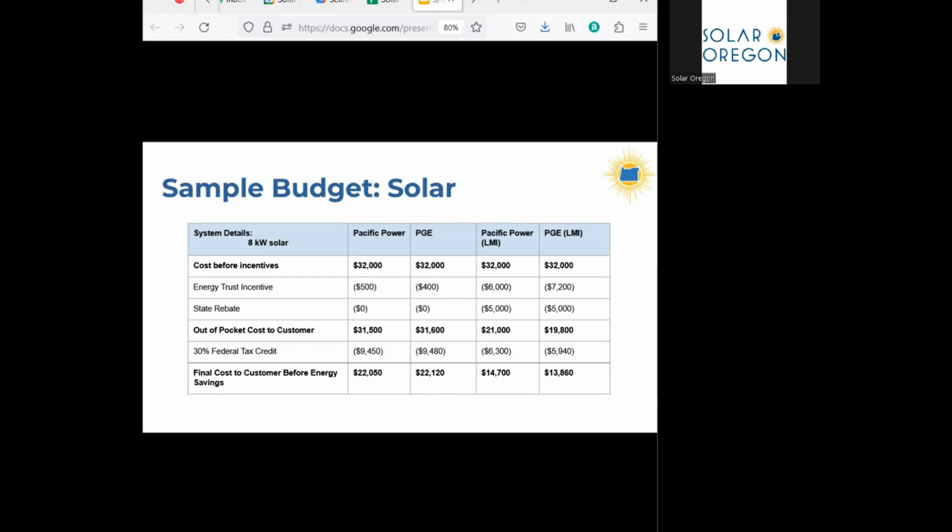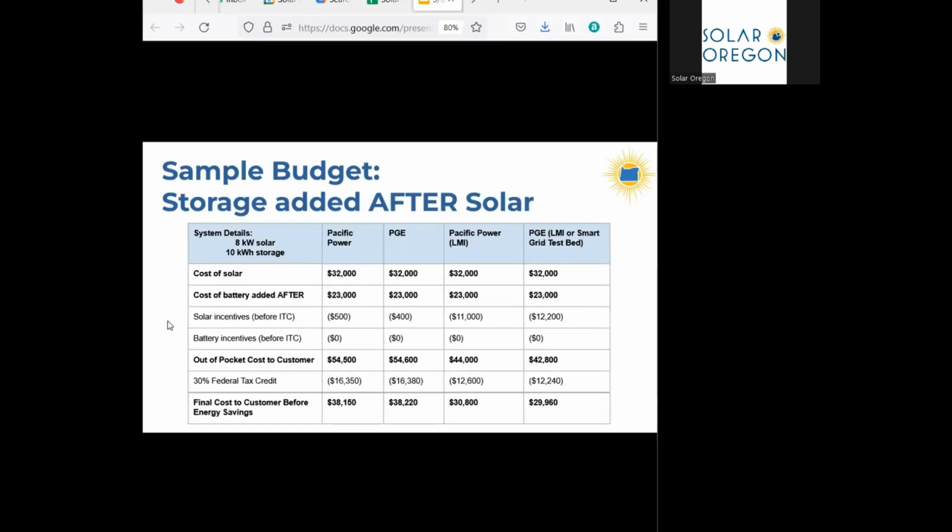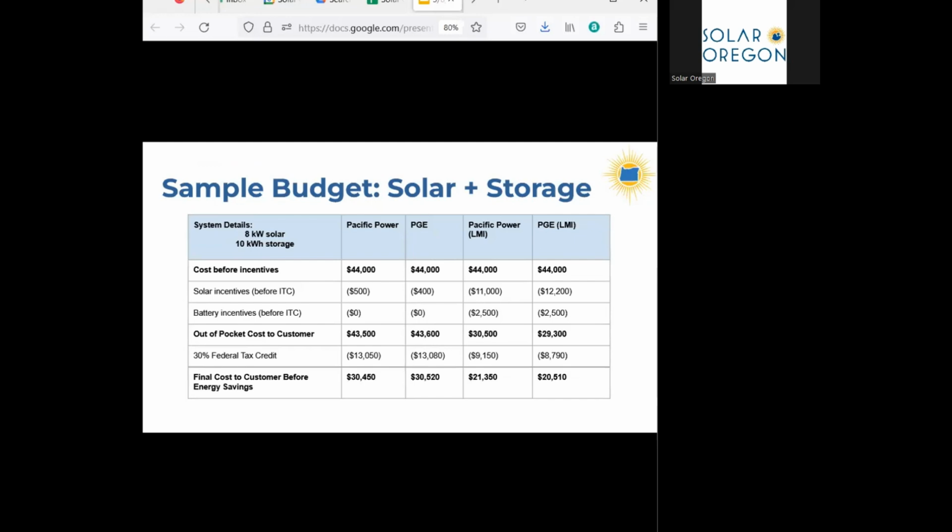So we'll jump into another budget example, and this one is showing solar plus storage. Again, we're going to do another 8 kilowatt solar system, but we're going to have 10 kilowatt hours of storage as well, and we're installing these at the same time. If you look across for Pacific Power, PGE, and then our income qualifying customers, you can see the examples of the cost and what incentives they can access. The cost is greater than getting just solar. The cost before incentives is about 10 grand more than if you were just getting solar. Then as you go down, you can see your out-of-pocket costs after you get the incentives, and at the very end, once you apply for that federal tax credit. So again, you're still getting quite a lot if you can access those incentives.